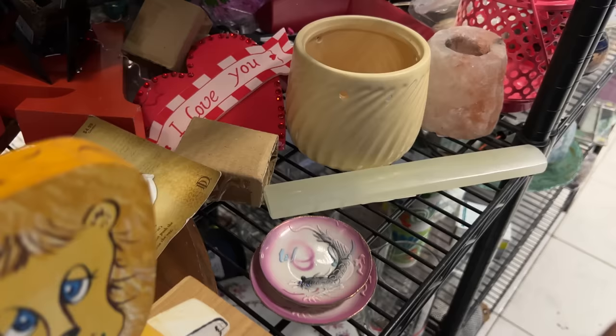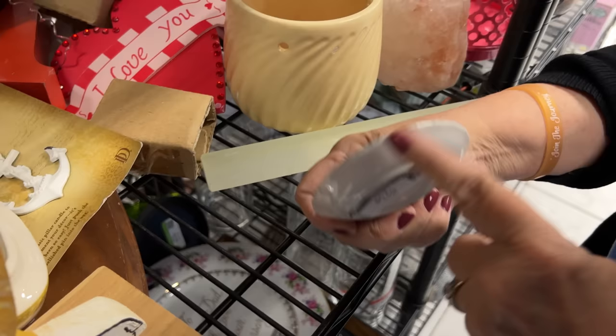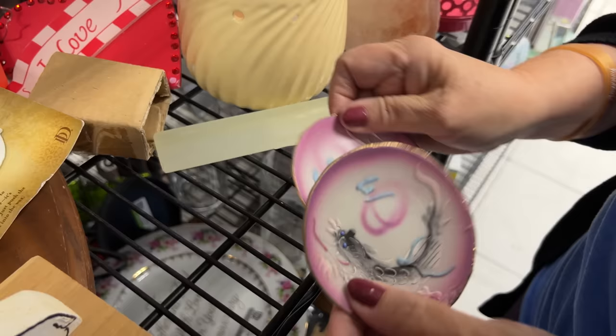Oh, and look at... Oh, my goodness. Look at this dragonware. Look at those. That is really nice. Little dragonware plates. Excellent. You know what that means? What? If it's here, there might be more. Let me put these in the cart.